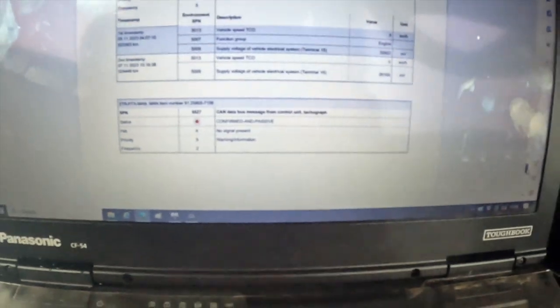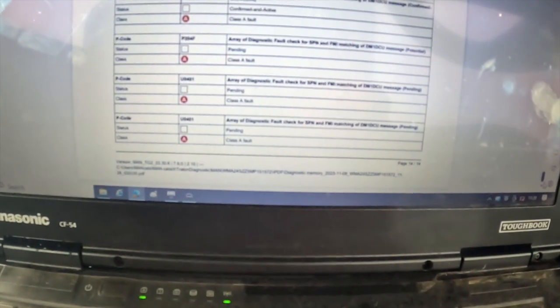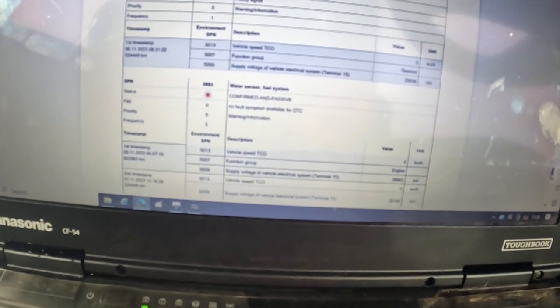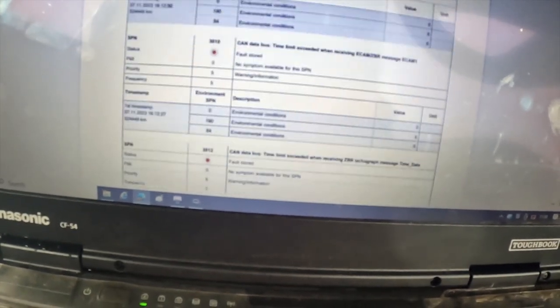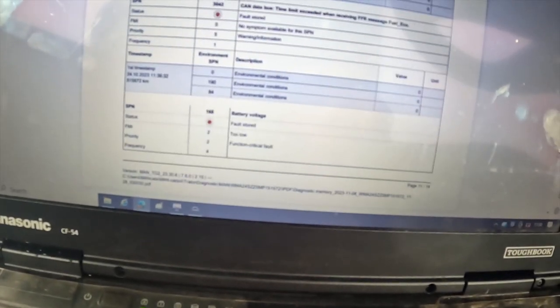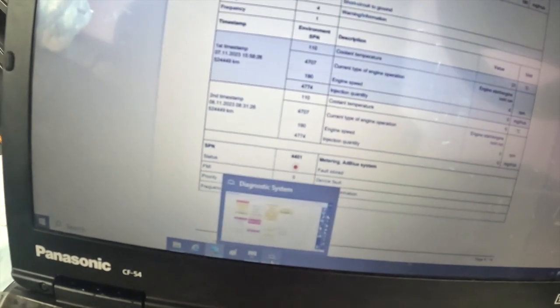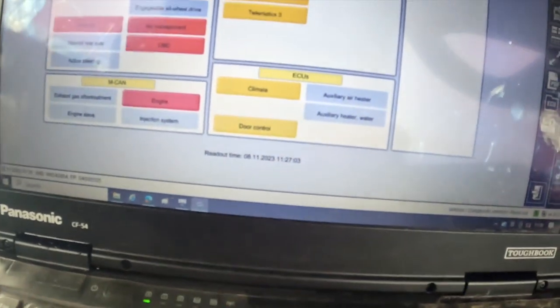Okay, so after taking ages to connect, we're finally on. We've got quite a few errors here. I think a lot of it's going to be down to battery power. Camber signal for tacho, camber signal for tacho. Yeah, there's quite a few errors here. So the first thing we're going to do is delete all the errors. We've got it saved there. We're going to delete everything and see what we've got coming back up after.